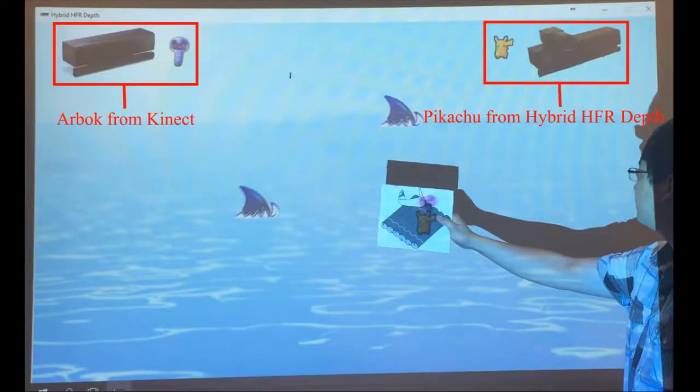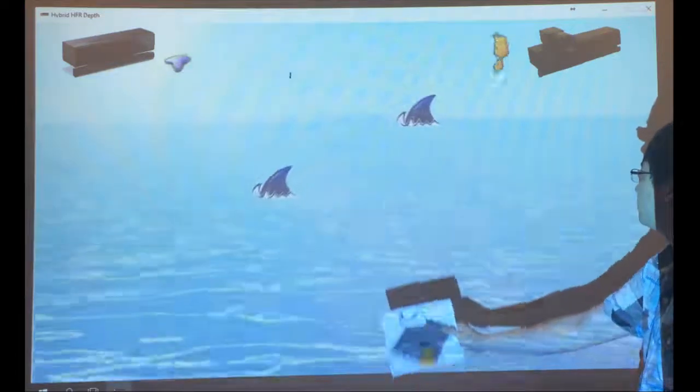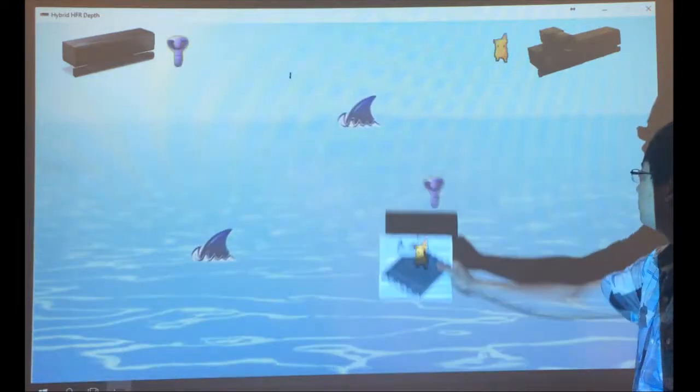In this example, Pokemons need to stay on the rock to avoid shocks. Pikachu comes from our depth and Arbok comes from Kinect Depth.